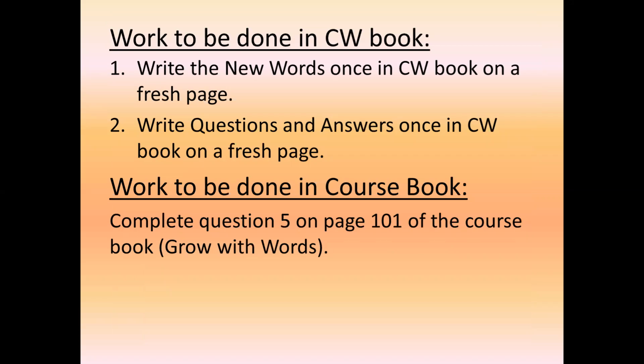So, work to be done in classwork book. Number 1, write the new words once in classwork book on a fresh page. Number 2, write questions and answers once in classwork book on a fresh page. Work to be done in the course book. Complete question 5 on page 101 of the course book, which is Grow with Words course book.